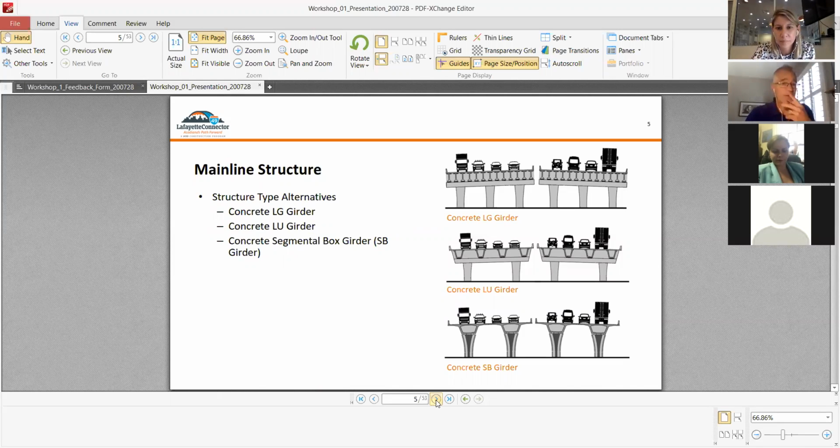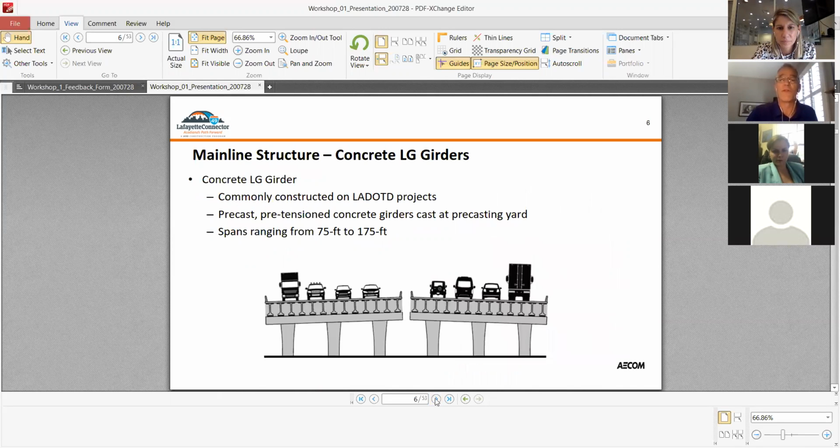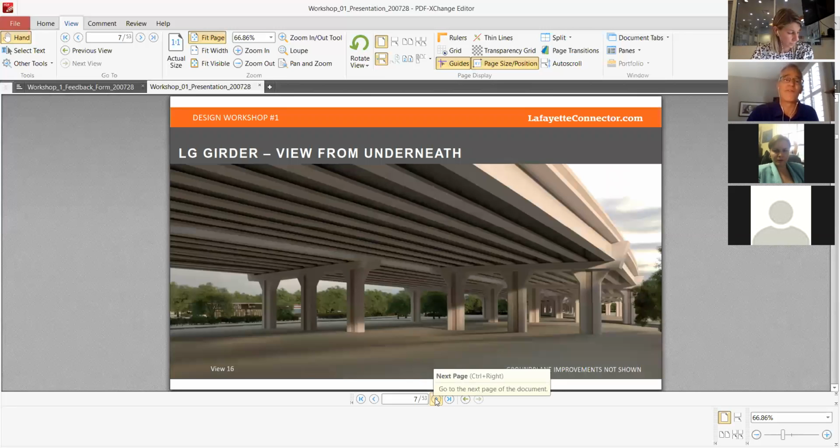I'll start with what we call the LGs, or the line girder structures. Again, these are the conventional structures that you see pretty much everywhere throughout the state and throughout the country. We have these shown underneath the bridge, showing approximately how many there are, right? And how closely they're spaced.